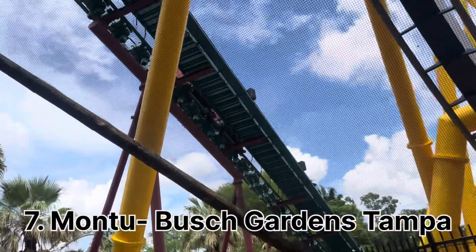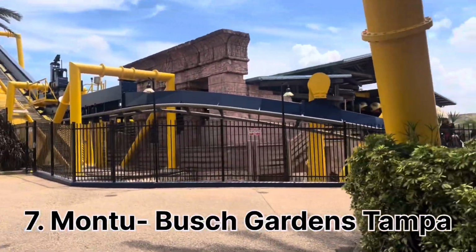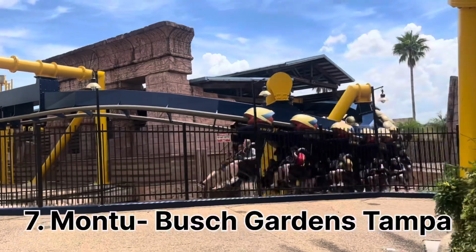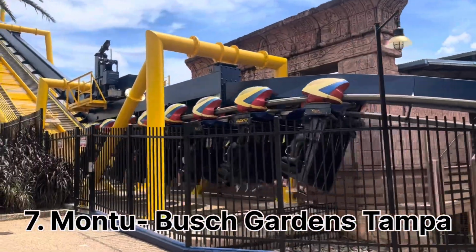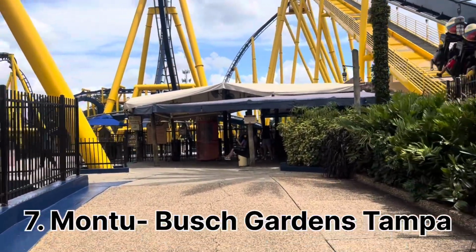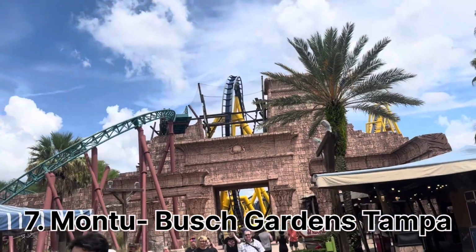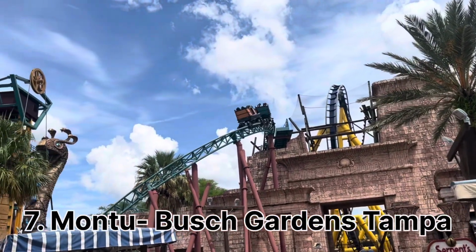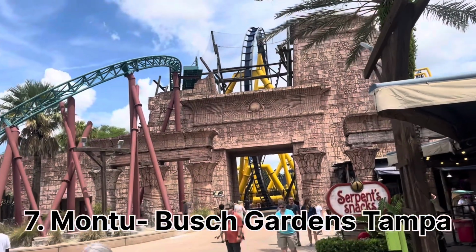Coming in at number 7 is Montu at Busch Gardens, Tampa, in Tampa Bay, Florida. And this is the best B&M inverted roller coaster I've ever been on. Yes, it has a tunnel. I do like tunnels. And this ride goes through 7 inversions, and it goes through like an Egyptian area. And it makes you feel like you're in the Egyptian desert.